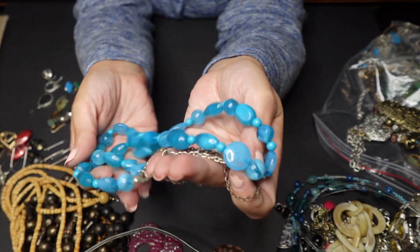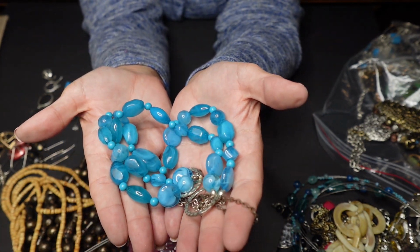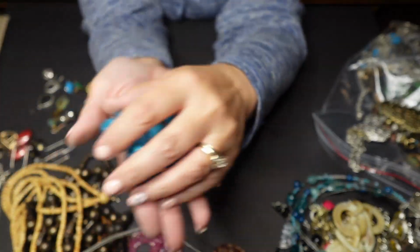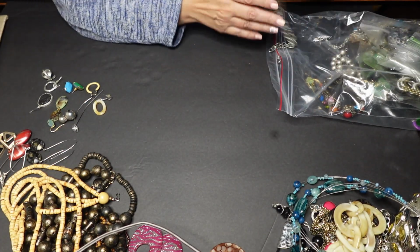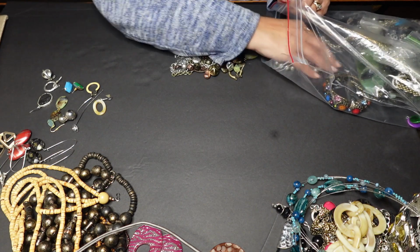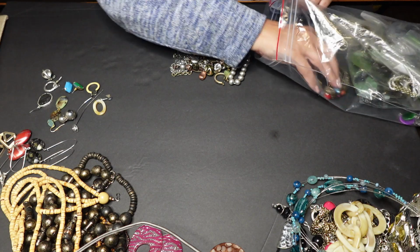So, but I do love these colors, even though it's acrylic and they're plastic. I love that blue. So I'm gonna put that in the maybe pile as well to do some work maybe. So still not that impressed. Kind of wishing I would have picked a different bag, but we still have some stuff to go through.